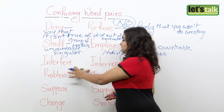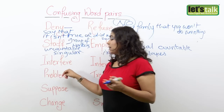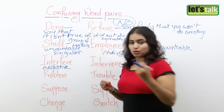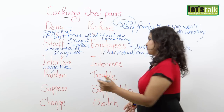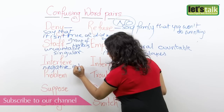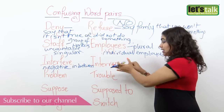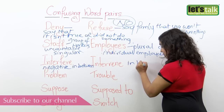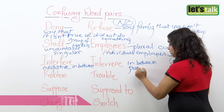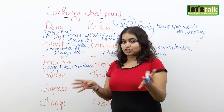Oh my God. Both of them sound so similar and kind of feel like they're similar in meaning, but no. Interfere basically is a negative word to say that something is coming in between, and you don't want it to come in between. Intervene also means that something is coming in between, but this has a more positive vibe to it. Let's see how. Which means you can't use both these words in a sentence together. They're two different words altogether.